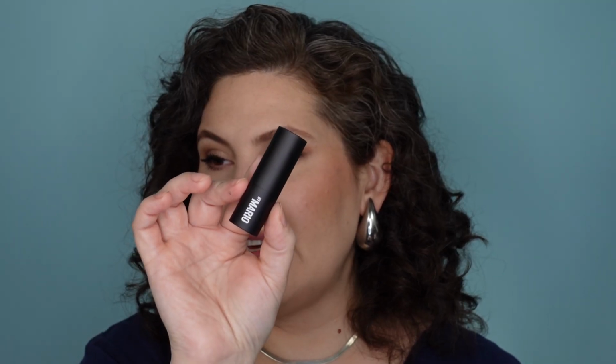So I thought I'd pick up this one. I think this is a really pretty color, and with the 30% off, you couldn't go wrong. I also picked up one of these Makeup by Mario lipsticks. These are the satin lipsticks. I've heard so many people say good things about this formula. This is the shade 917.